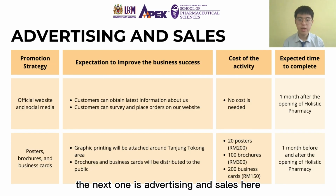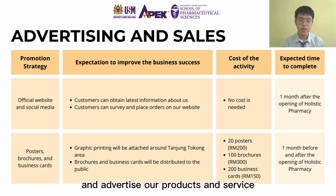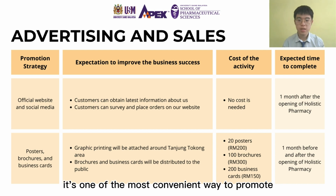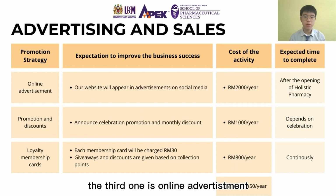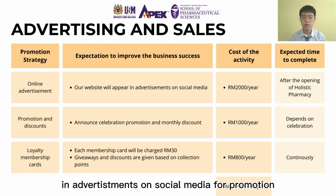The next one is advertising and sales. Here are the strategies to promote and advertise our products and service. The first one is through official websites and social media. It's one of the most convenient ways to promote since no cost is needed. The second one is promoting through posters, brochures, and business cards. The third one is online advertisement. Our website will appear in advertisements on social media.